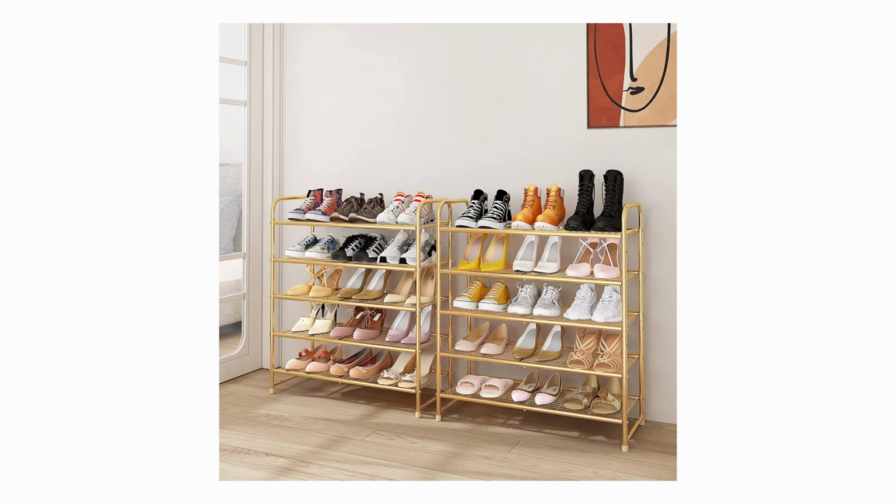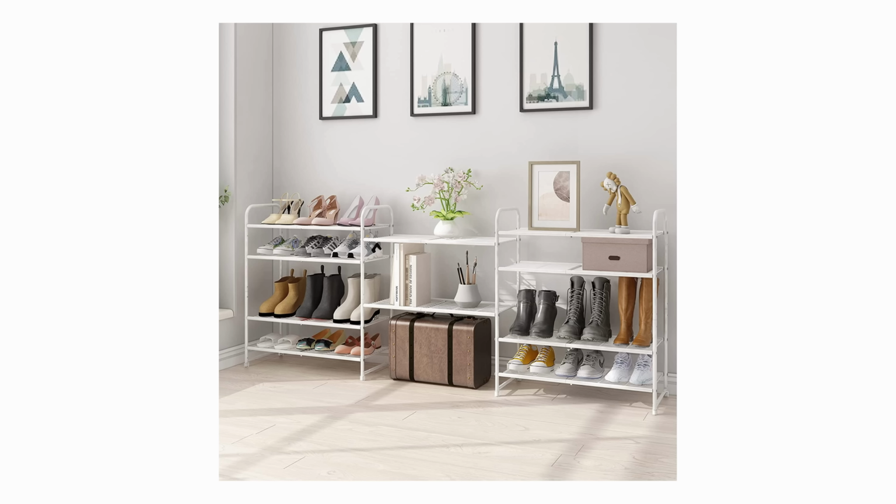The cool thing about these is they come in different finishes. I think you can get black and maybe gold. I did not like the gold. It was a yellow gold. I actually got it and sent it back because it was kind of a mustard yellow. It didn't even look gold. I loved the white though, and I think the black would be good as well.